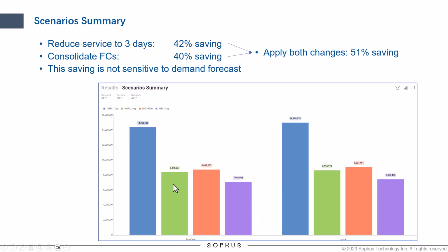And finally, we've observed from the scenario summary comparison dashboard that when we reduce service, we have 42% saving, and when we consolidate FCs, we have 40% saving. And when we combine the two, we will be expecting 51% saving. And that is repeated for the baseline demand and the upside demand, and we are seeing the same shape. So at this point, we can be fairly confident in our findings, and the management can take an informed decision about what to do with the next step of negotiation with Amazon.